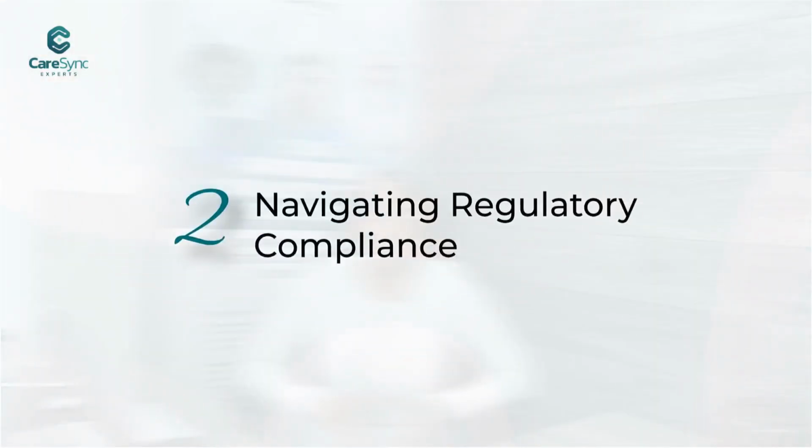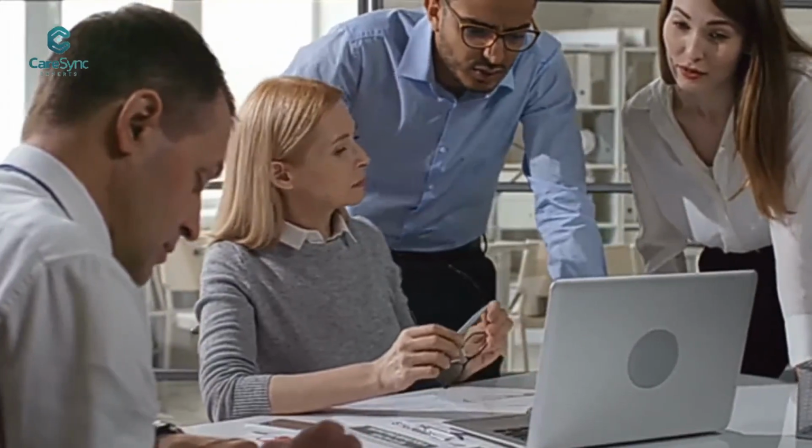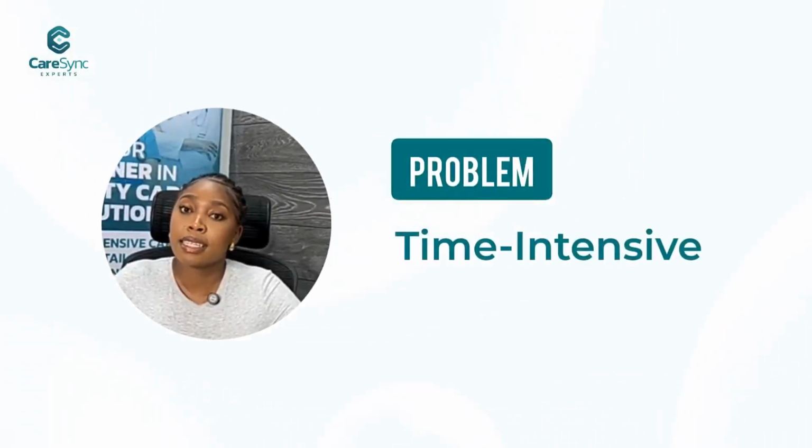Challenge number 2, navigating regulatory compliance. Navigating CQC compliance is an essential but often time-consuming task. Ensuring that your business meets all regulatory standards can be overwhelming for any provider. So one of the biggest problems with this is that this is time-intensive. Manual compliance tasks, including documentation and audits, can take away valuable time from client care.